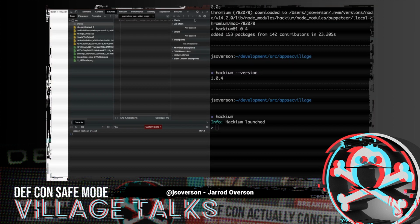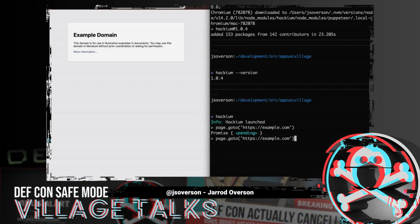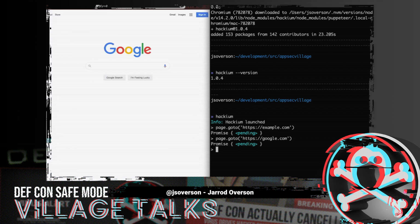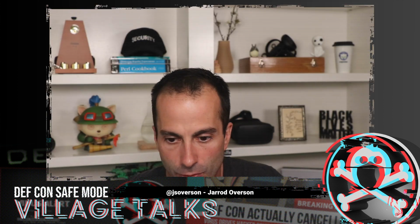So Hackium also exposes a REPL to the command line. Let's see, we have access to page, which is our active page. page.goto example.com. Go to example.com. Let's go back to Google. So you can use the REPL to do everything that you would normally do within a Puppeteer or Hackium script. Here we are typing into the input that has the attribute aria-label equals search. We're typing Hackium with a new line at the end to basically just search for the term Hackium in Google's website.